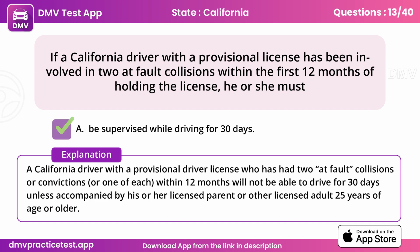A California driver with a provisional driver license who has had 2 at-fault collisions or convictions, or one of each, within 12 months will not be able to drive for 30 days unless accompanied by his or her licensed parent or other licensed adult 25 years of age or older.